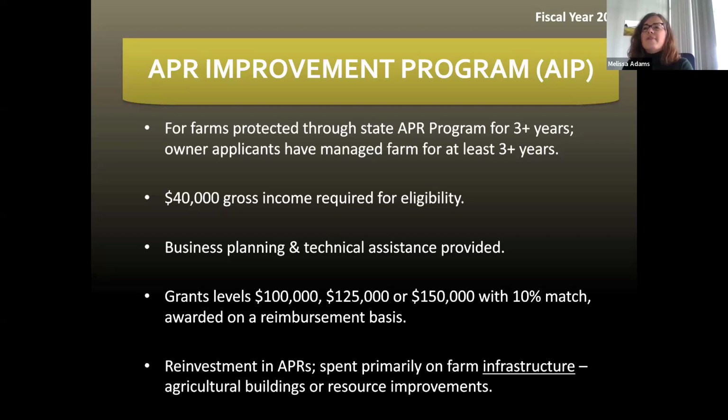We would require a $40,000 gross income for eligibility for commercial farms. Again, this program includes the business planning and technical assistance. And then the grant levels for this coming year, we have increased. The grant levels are going to be $100,000, $125,000, or $150,000. All of them will require a 10% match, which is a lower match than we've had in previous years. And that will be awarded on a reimbursement basis.